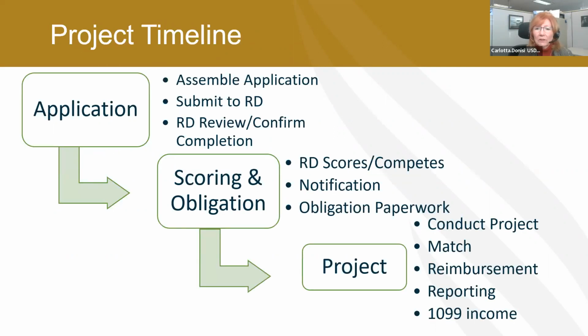Okay, so here's just a little visual of the project timeline, a few other things. You're assembling your application. You're submitting it to us. Again, a pre-review on our part is recommended. And then you're submitting it by the deadline, which again, the Federal Register has not been announced yet. We're hoping in January, and that should give you at least 60 days to put it together once it's announced, but you can be working on it. And Melissa's going to talk about that.